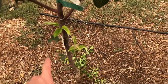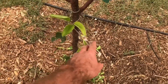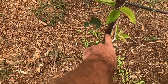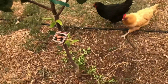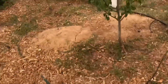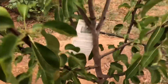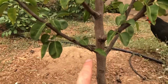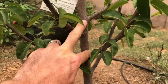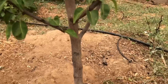Hopefully I can, that one's even too close too, but hopefully this one will make it here. The chicken's really picking at that one. I don't know, we'll see. This one's more of a structure that I like, but again, these are too close. I think these are too close. I want more of this much spacing. But we'll see what happens there.